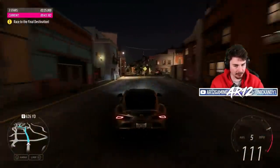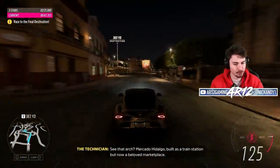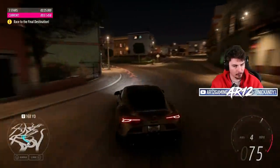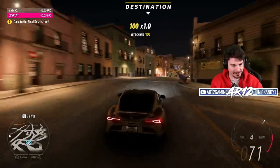For 3 stars, I need to... that tree just fell over. We've got to do this mission in 2 minutes and 25. Train station, but now, a beloved... I don't know where I'm going. I promise it was like that when I got here.